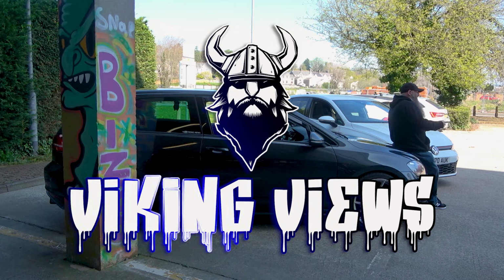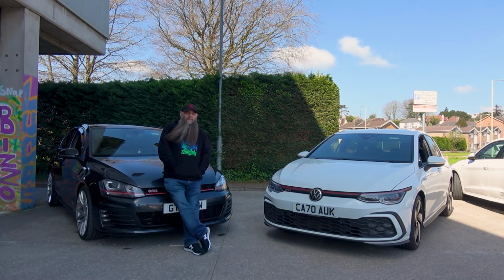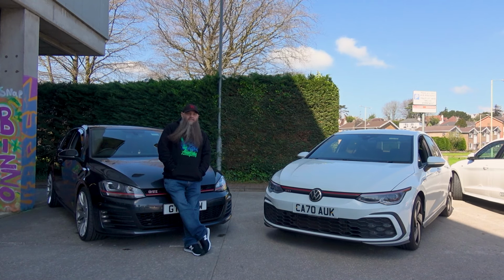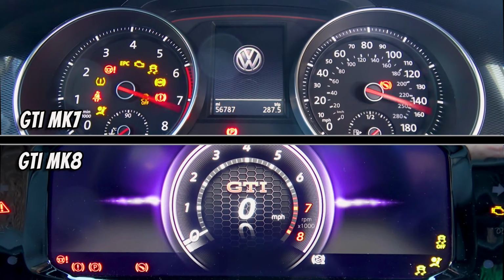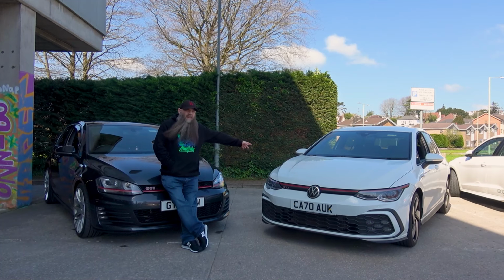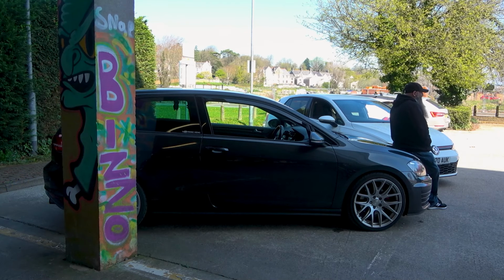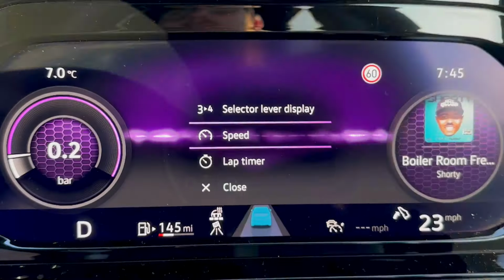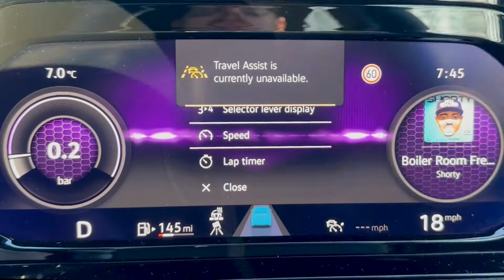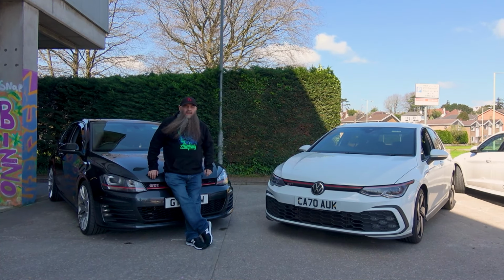So, first thing on the list, infotainment. Good God Almighty. In my Mark 7, I've got actual dials for the speed, and I've got a little infotainment thing for the stereo, Bluetooth, all this sort of thing. This thing, however, nightmare. It's got no real dials in it. It's got this glitchy, software-driven infotainment thing up on screen at the minute. It's an absolute nightmare.